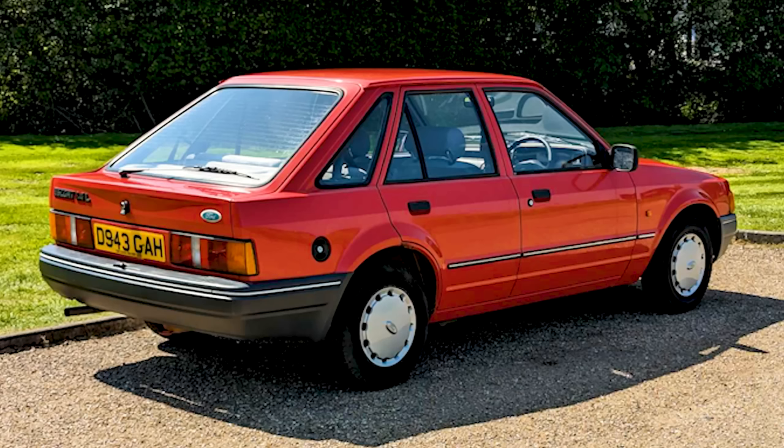Then I had a Mark IV Escort 1.4 CVH that I put twin Webers on. I cut the scuttle out and put the Webers on. So if I parked it downhill in the rain, the carbs would fill with water. And I had that slammed on Sierra Cosworth wheels. Couldn't go over speed bumps. And I had a ridiculous sub and head unit in that.